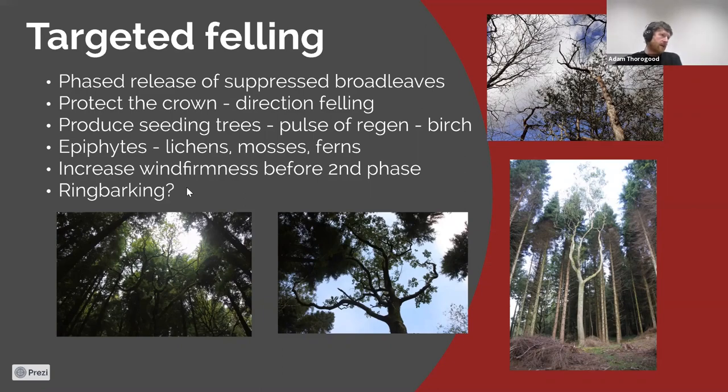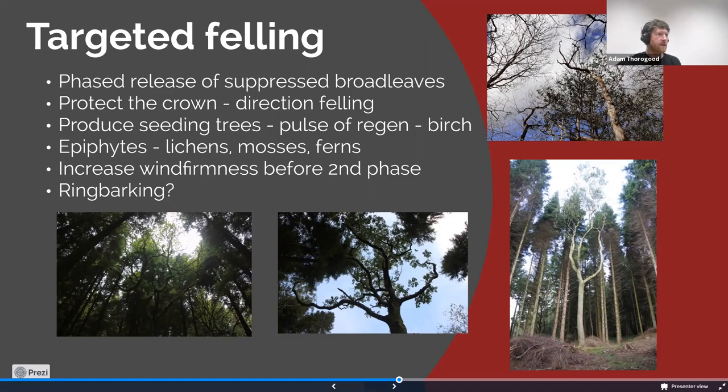I think that has to be a decision that's made, bringing to bear on it the importance of the site in terms of whether it's a triple SI or a SAC. I would support the use of a chainsaw for ring barking. It's quite a quick and easy way of doing it. And it would kill trees surrounding the mature broadleaf so that it manages to get some space up there in the canopy. So that's really important, that process of targeted felling.